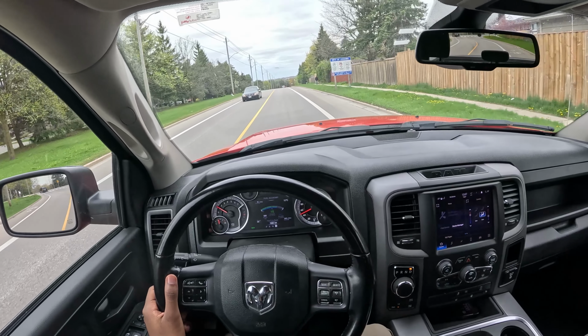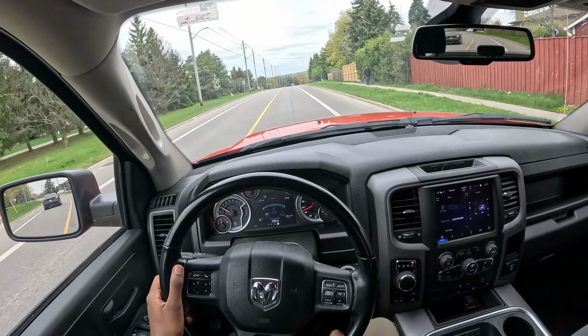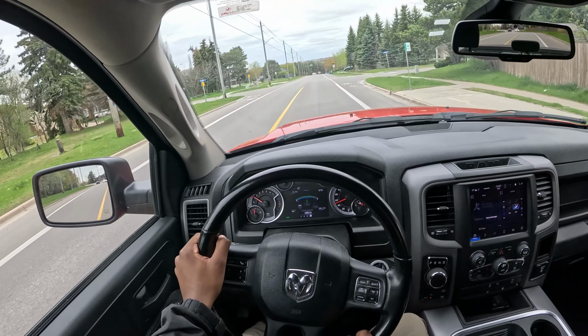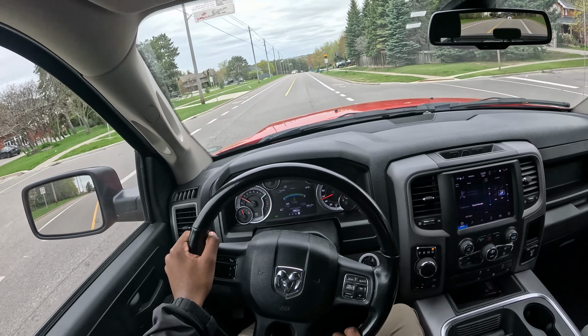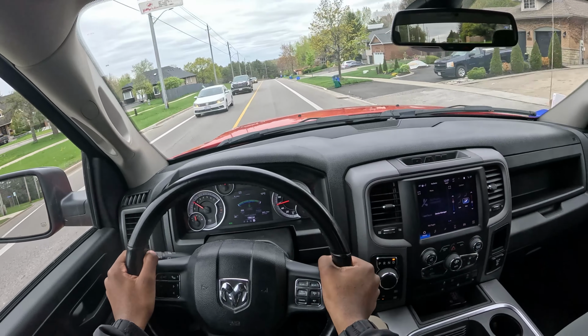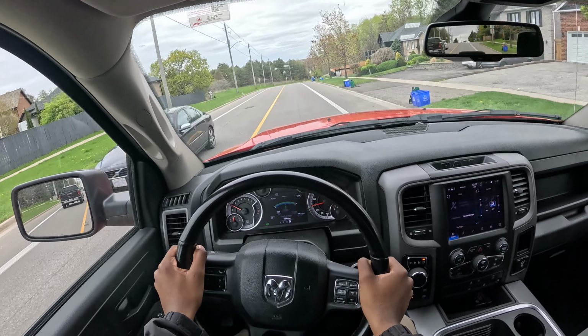Okay, and now we're just gonna cruise and let the car do its thing, because as much as people like to make fun of Hemis, these things can be very, very gas efficient if you're not trying to step on it every 3 seconds, such as I do all the time. And it honestly does its job well.